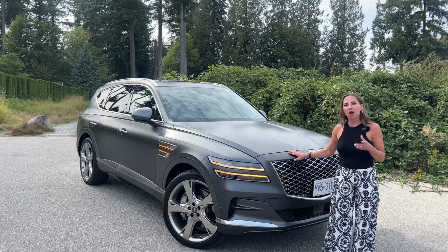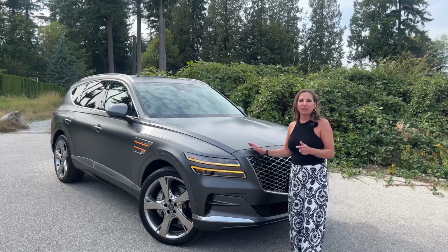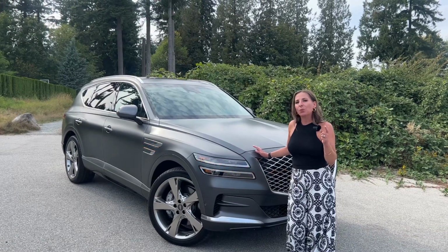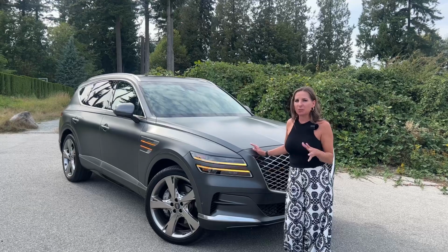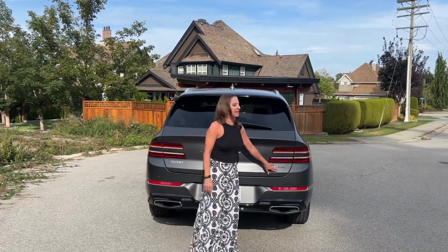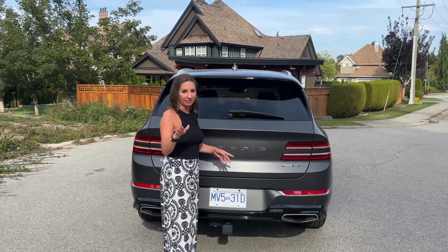This is the top Prestige all-wheel drive, 5-passenger. It'll set you back around 80,000 US dollars and about 90,000 Canadian. With the optional third row, just add on another $2,500 or so. As you can see from the badging, this is the 3.5T, which stands for 3.5 liter twin turbo. The base is a 2.5 liter turbo.